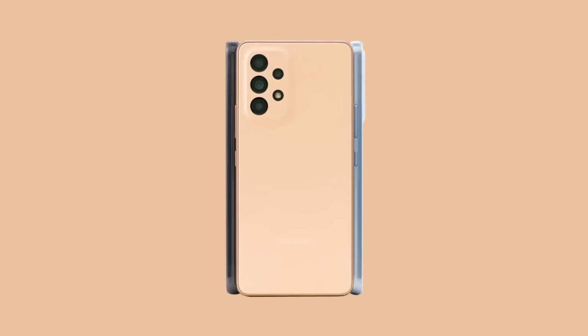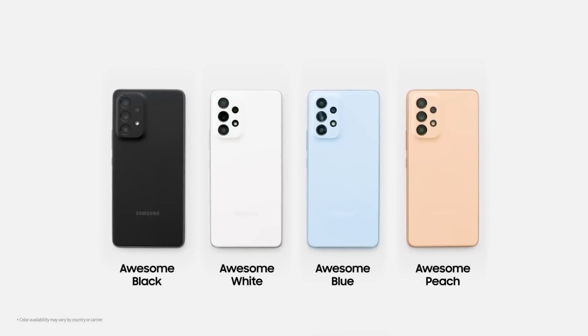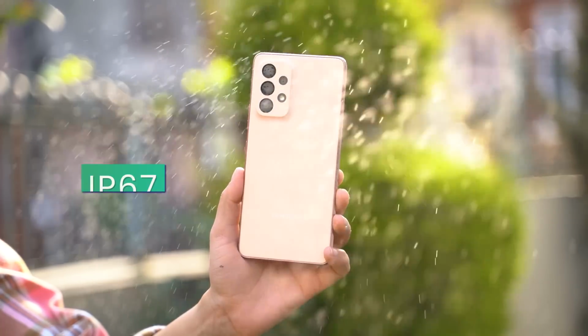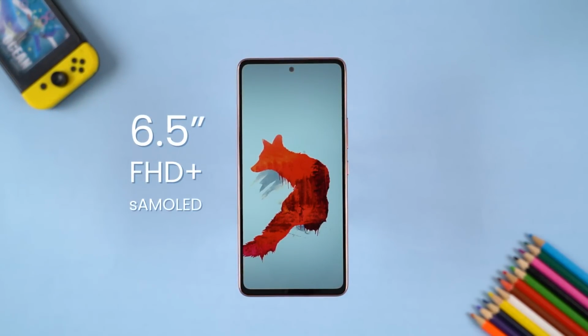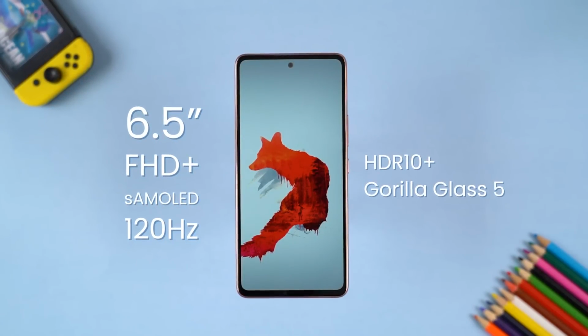I also love this new peach color variant, but you can also choose between black, white and blue finishes. But yeah, this peach color looks quite attractive and unique if you ask me. And regardless of which color variant you end up going for, the Galaxy A53 gets IP67 dust and waterproofing. And it seems like Samsung is so into this feature that they have included it on the cheaper Galaxy A33 as well. Up front, the display also remains the same with a 6.5 inches Super AMOLED panel with a 120Hz refresh rate, HDR10 Plus support, and Gorilla Glass 5 protection.